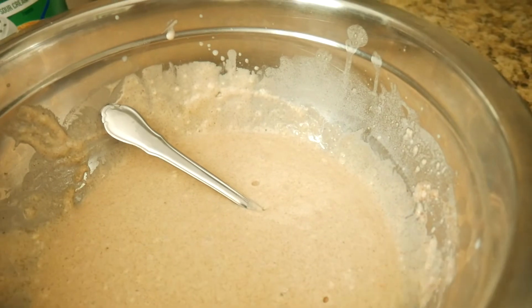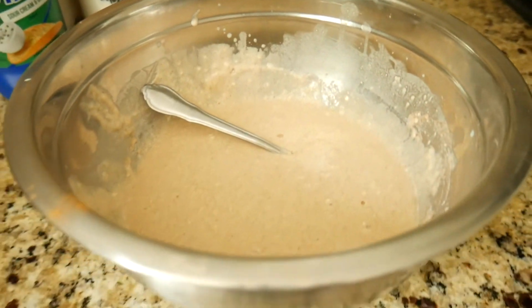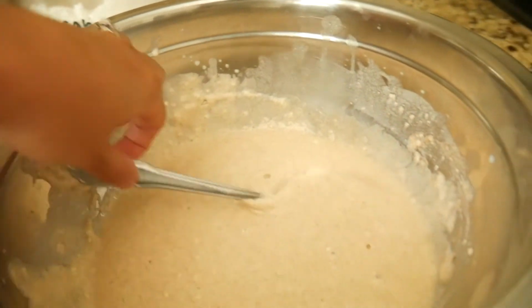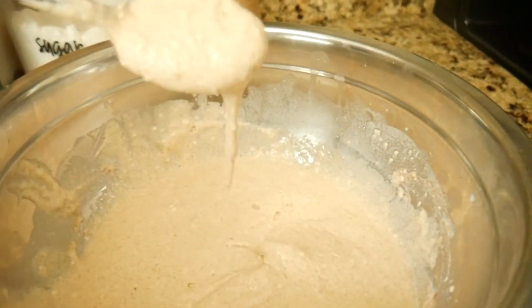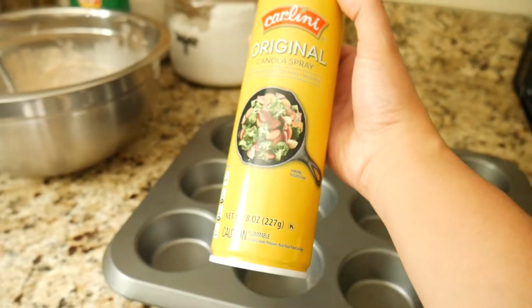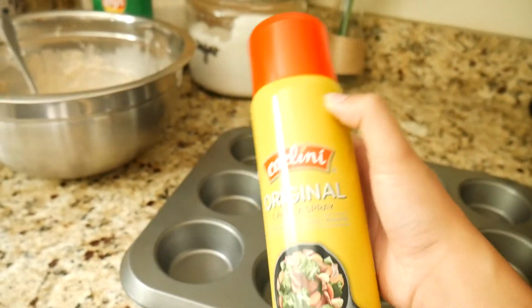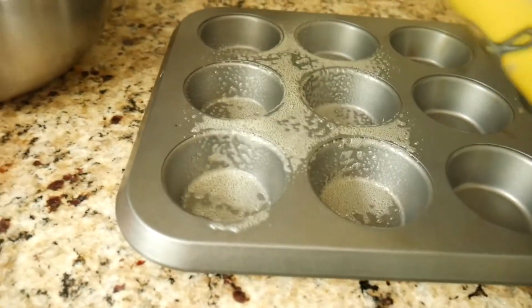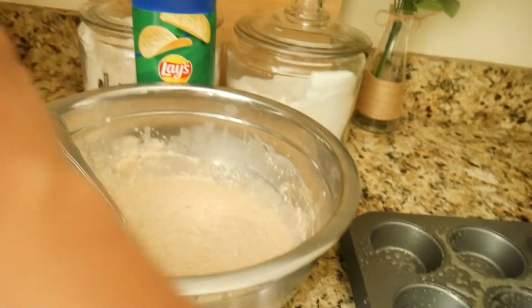And you stir it up really good. I just do it by eye. I don't really have exact measurements. I just do it by eye, mix it all up. I just take some canola oil, I think this is canola oil, spray it, and I make pancake muffins.